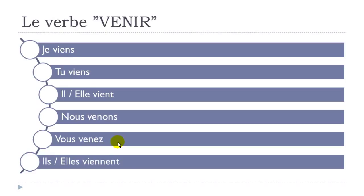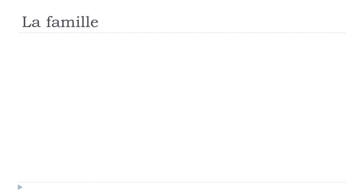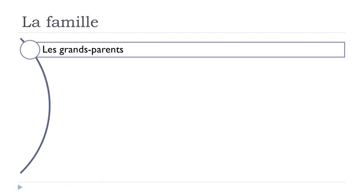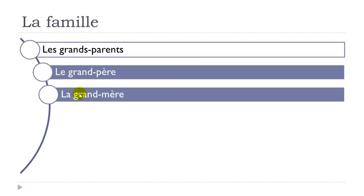Alright, this lesson will work on vocabulary connected to la famille, the family, and we'll start with the grandparents, les grands-parents. Remember you don't pronounce this final S here. Le grand-père, grandfather. Remember, E accent grave like that. It's this open E. Père. Le grand-père. And then the feminine form, grandmother. La grand-mère. So les grands-parents, le grand-père, la grand-mère.